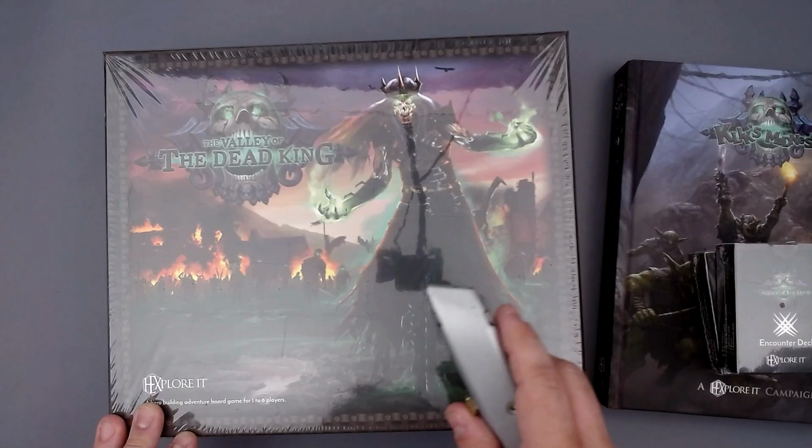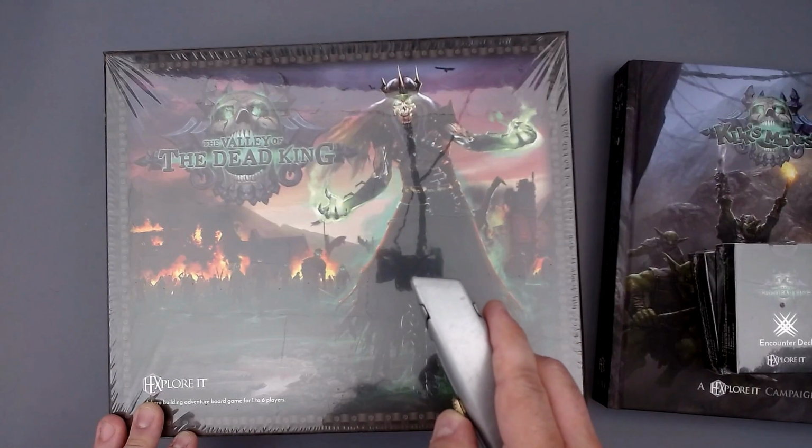I will just open all of these packages and then we can get started with the unboxing.